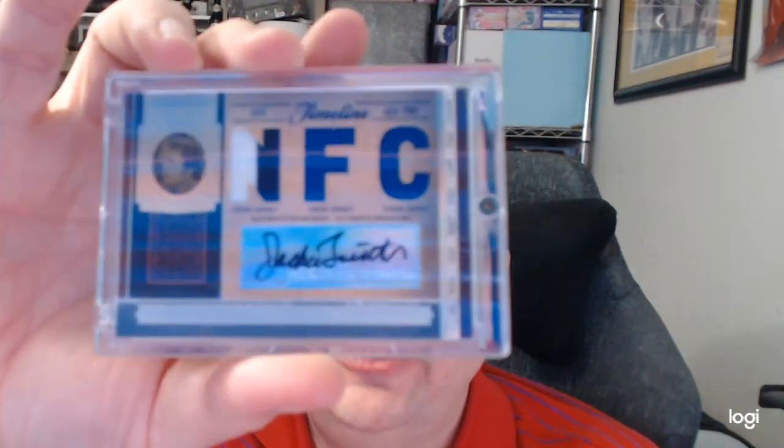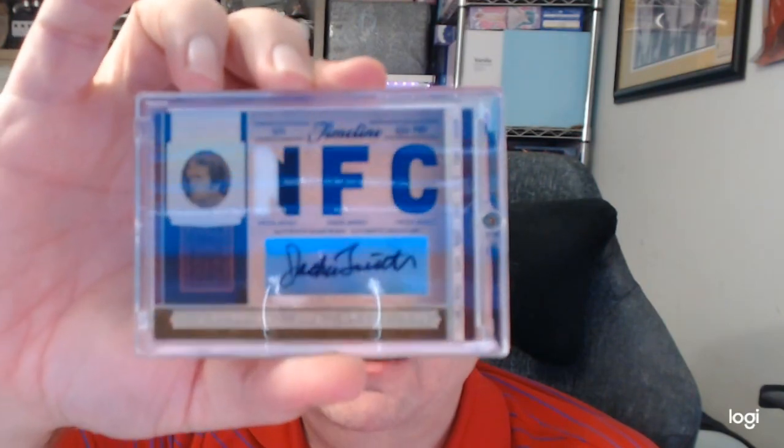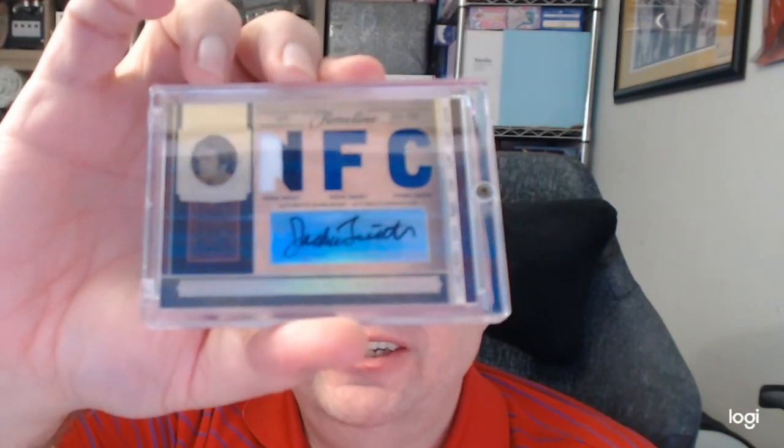But this is '06 National Treasures timeline, 3-color, and the autograph's fully on sticker, 8/25 Jackie Smith. Again, sometimes when you need the lower name players and nobody really cares, you could actually still get a pretty good deal off a shill bidding seller.